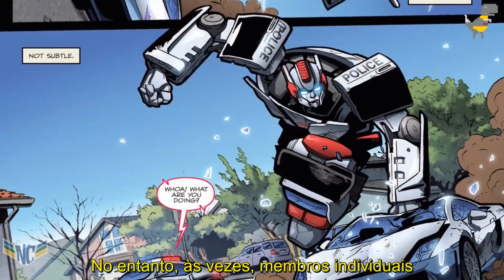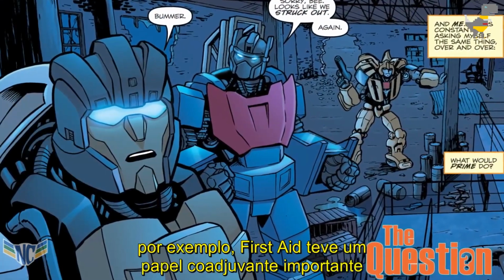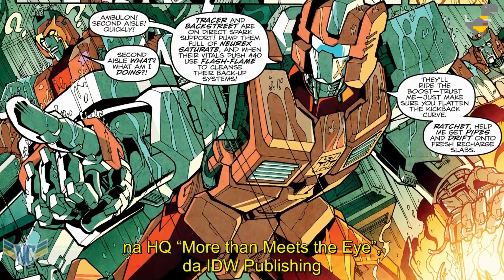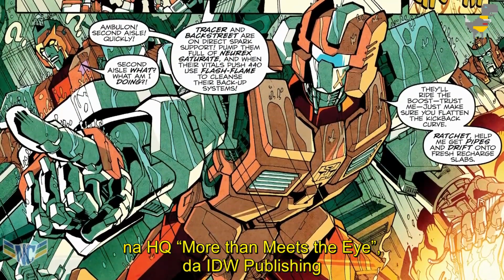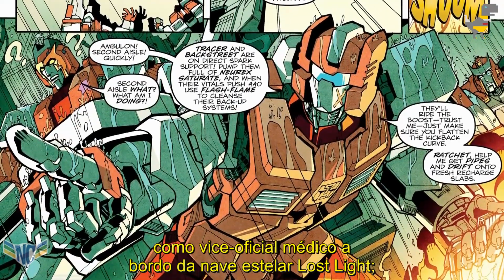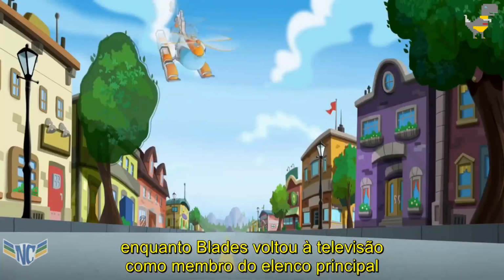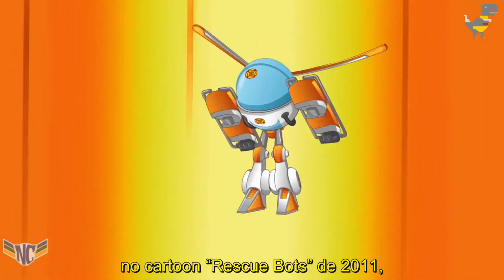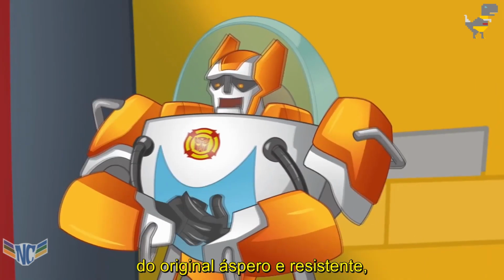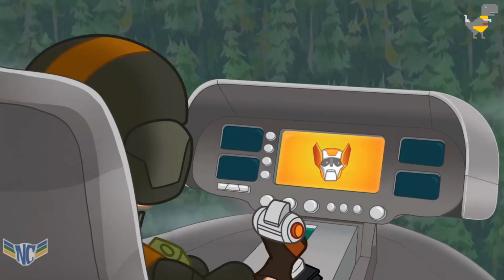However, at times, individual members have taken the spotlight apart from the team. For instance, First Aid enjoyed a prominent supporting role in the IDW Publishing comic book More Than Meets the Eye as Deputy Medical Officer aboard the starship Lost Light, while Blades returned to television as a main cast member in 2011's Rescue Bots cartoon. Though this version of the character couldn't have been more different from the rough, tough original, being a timid Autobot who hated heights and flying.